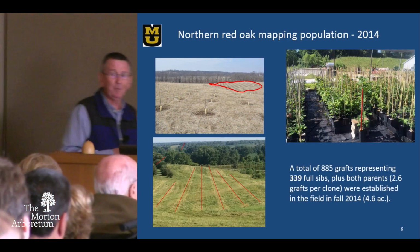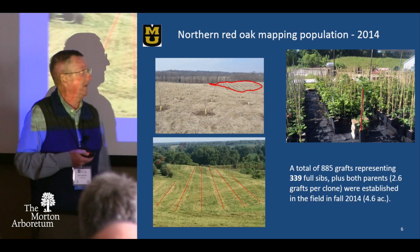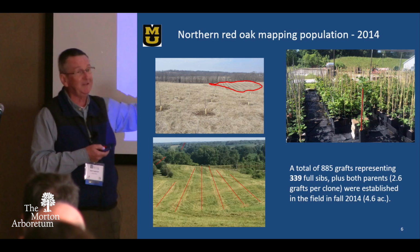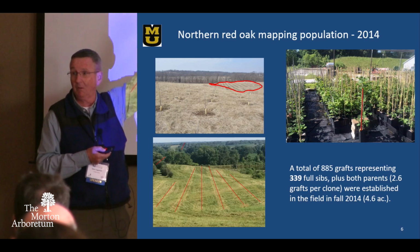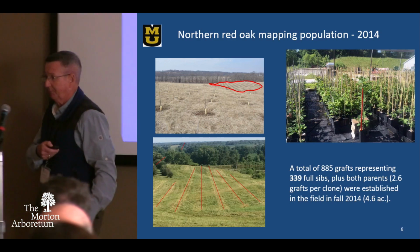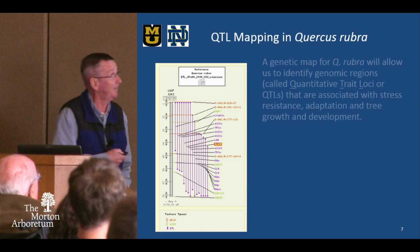And then in 2014, I apologize straight away, we produced almost 900 grafted plants for 339 full sib trees. And I don't have good pictures for you of the 2014 outplanting sites. This is 1, 2. I'm not a very good artist. Can you tell? That little red squiggle up there is a kind of long distance view of where we deployed those 2014 grafts. Okay, so this is where it gets a little bit hairy, at least for me, okay?